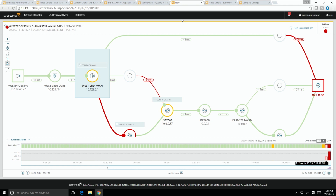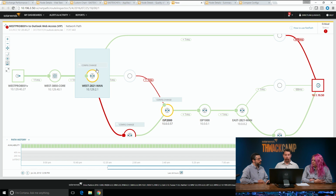All right, so the beloved NetPath. We couldn't possibly do troubleshooting, at least in my opinion, without NetPath. We've heard a lot of talk about NetPath. I've done a lot of talking about NetPath. People that I work with have heard me probably stand on my soapbox and preach about it an awful lot, but I love it.